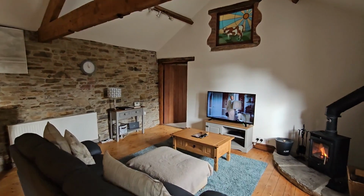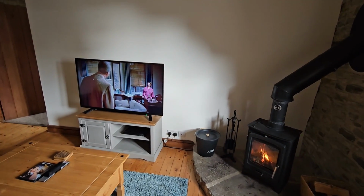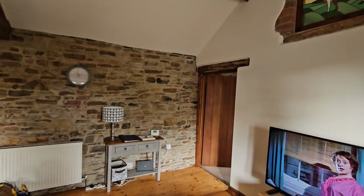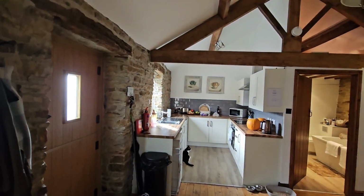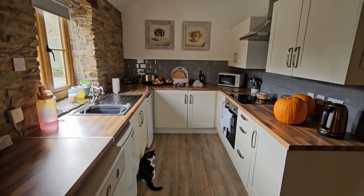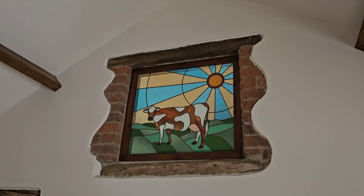So let's have a tour around this cosy stone wall cottage. As you can see, we've obviously got a fire roaring away in the log burner. And although designed in a stylish, neutral and calming way, you can see that this cottage still retains some of its stone walls and original beams. One favourite feature of ours in this particular cottage is the stained glass of a cow, and as we're staying in the cowshed, that makes sense.